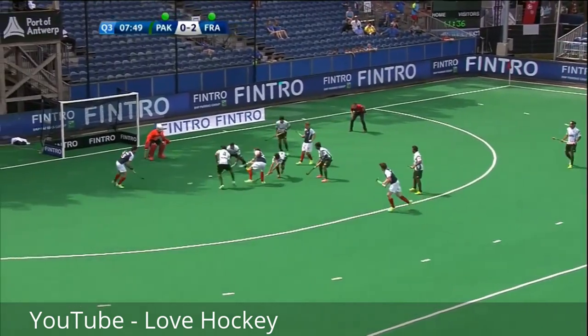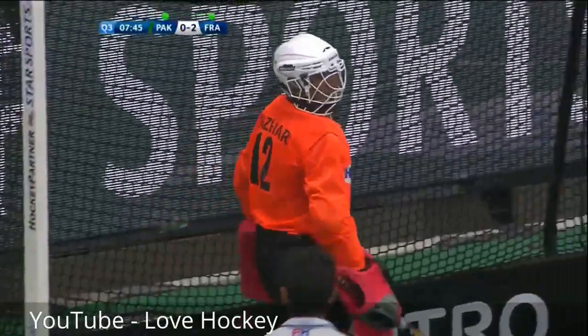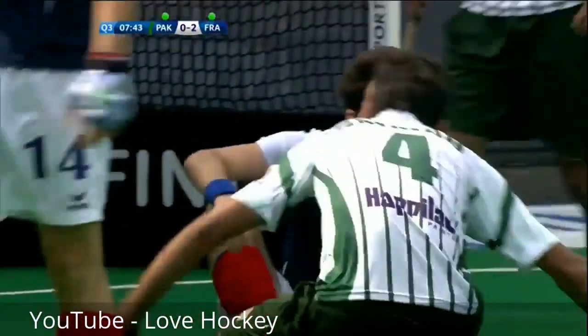Lifted ball in for France, trying to make it three. They should do here. Oh, what a save to get this one over the bar. How did they not score this?